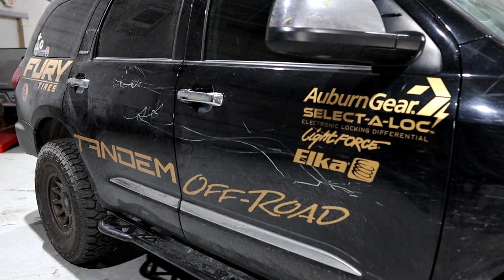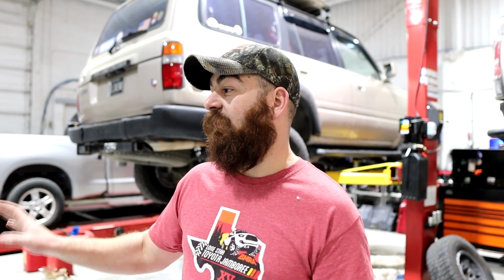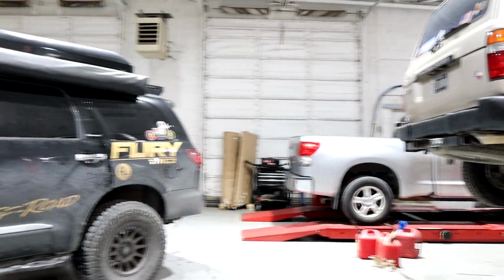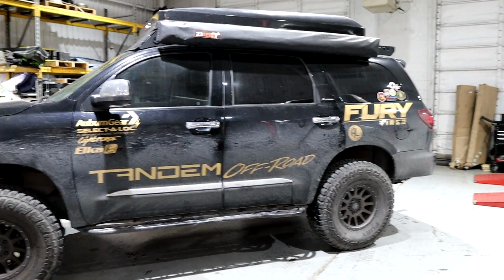Yeah, but like... Does this thing ever see a car wash? It's been washed once because a good friend of mine gave me a lot of slack about not ever cleaning it, and his wife cleaned one door, and I couldn't leave it with one door clean. But it looks good all dirty, and I don't care about it so much. Well, it's a trail rig. It's what you use it for. Yeah, and it doesn't go through drive-through car washes.